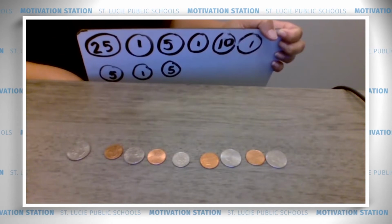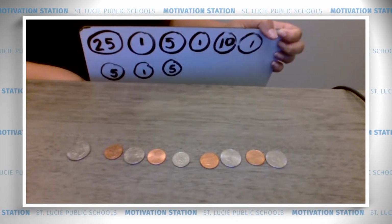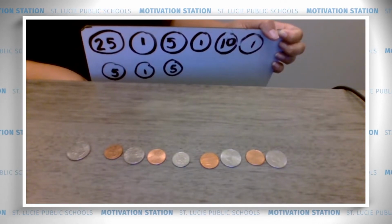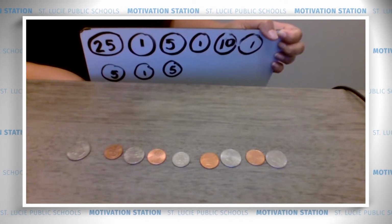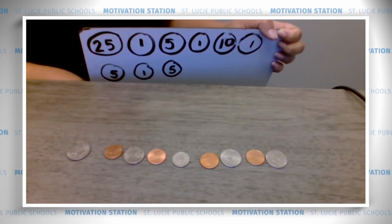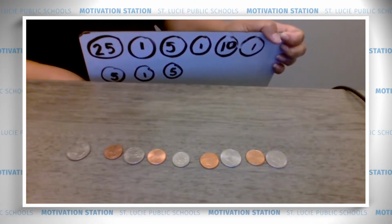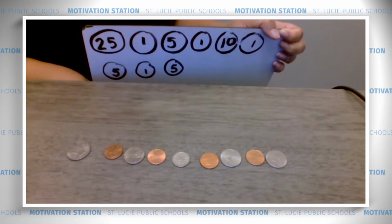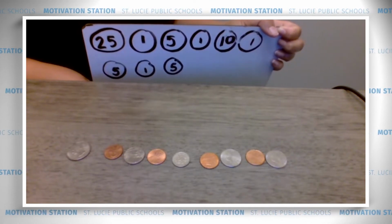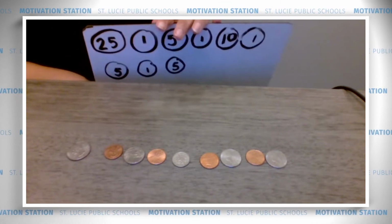I think Malia has an answer. If you have an answer, maybe whisper it to your sibling or your parent. Have them check to see if you have it right, or hold it in really tight. I know you want to yell it out to me. Malia, what do you think? How much money does Gracie have? 54 cents. She thinks Gracie has 54 cents.